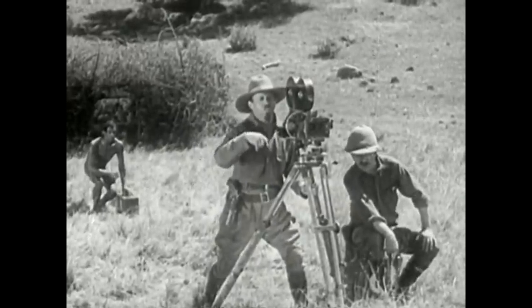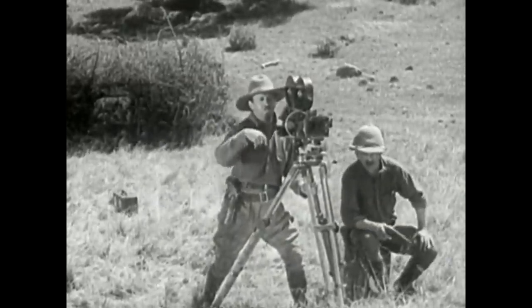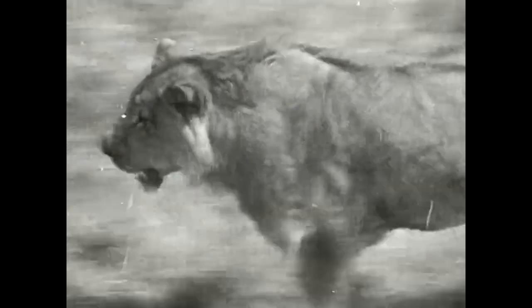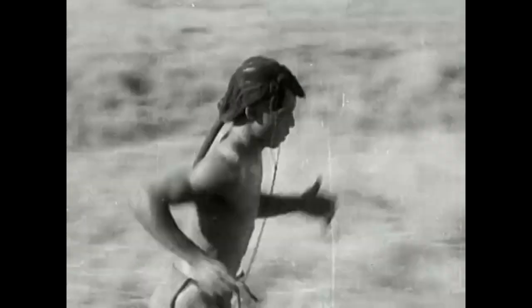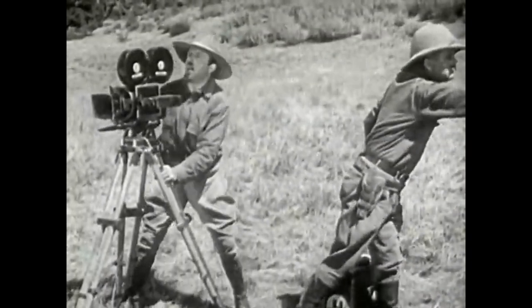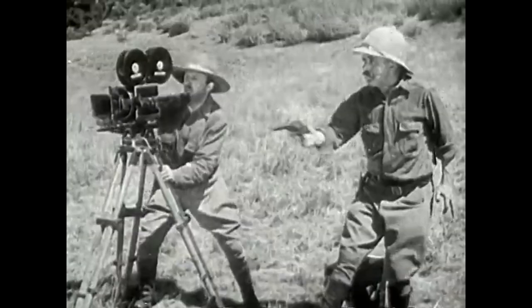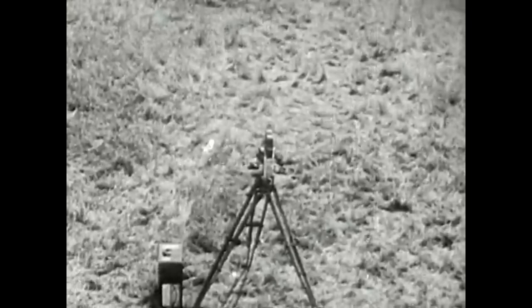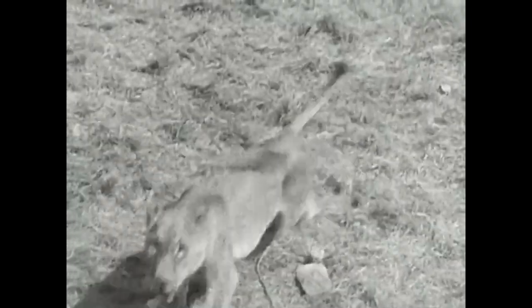Tigger! Get rifles for motor car, quick! Charlie!